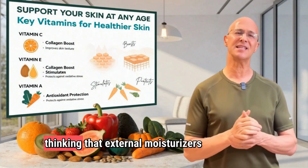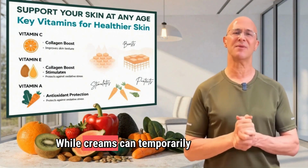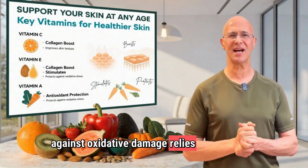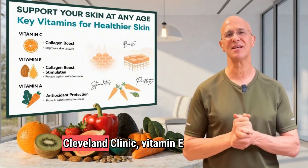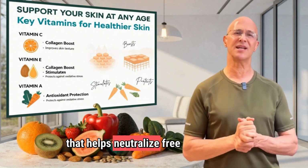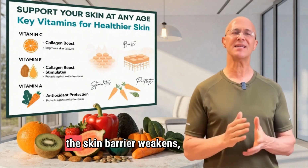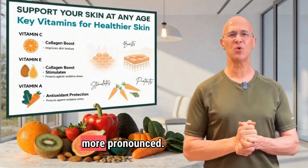One common mistake is thinking that external moisturizers are enough to keep skin supple. While creams can temporarily smooth the surface, the underlying barrier that locks in moisture and protects against oxidative damage relies on nutrients delivered from within. According to the National Institutes of Health and Cleveland Clinic, vitamin E is a fat-soluble antioxidant that helps neutralize free radicals, unstable molecules that accelerate the breakdown of collagen and elastin. Without sufficient vitamin E, the skin barrier weakens, moisture escapes more easily, and fine lines appear more pronounced.